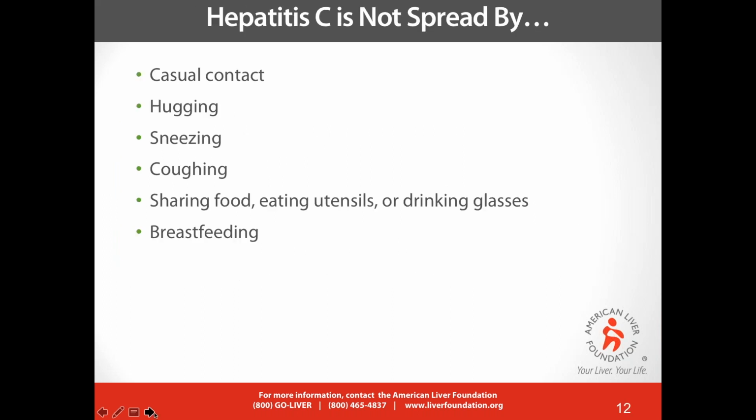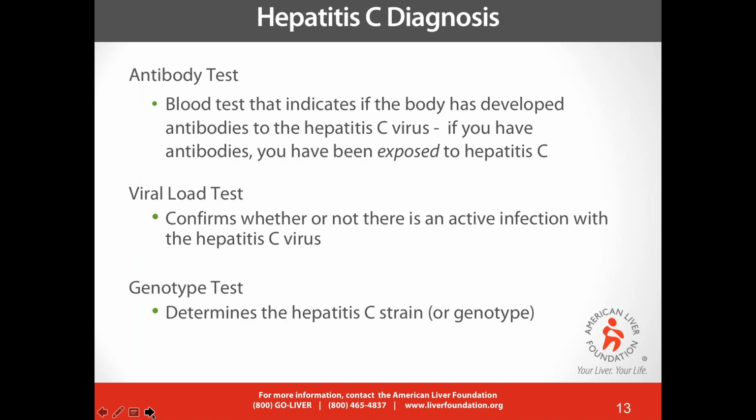Hep C is not spread by casual contact, hugging, sneezing, coughing, sharing utensils. In the early days of Hep C, there was concern about breastfeeding only because if the baby was an aggressive eater, maybe teething, and if the mom was a little dry or cracked around the area. But it's not found in breast milk, so there was no risk of Hep C ever reported being transmitted through breastfeeding. So it's not a problem. Next slide.